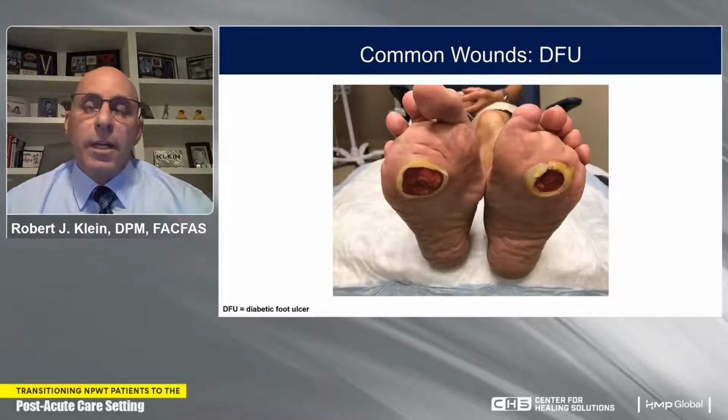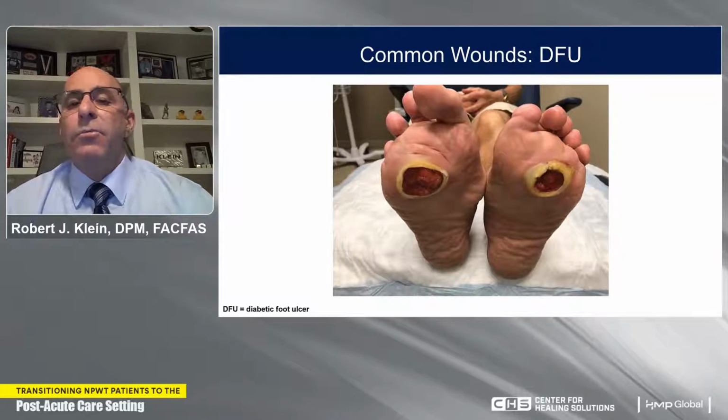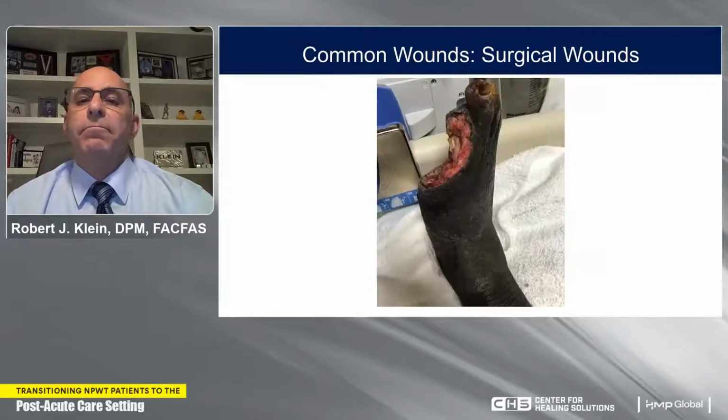Common wounds that I treat as a podiatrist include diabetic foot ulcerations. The wounds that I'm going to go over this evening are not all-inclusive for negative pressure wound therapy, but I wanted to go over some of the wounds that I routinely treat at my wound care center and in the hospital setting. So certainly diabetic foot ulcerations are common ulcerations that I see, and these are wounds that can and do benefit from negative pressure wound therapy.